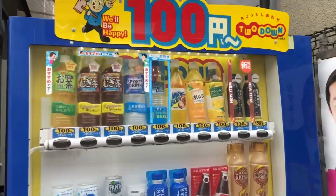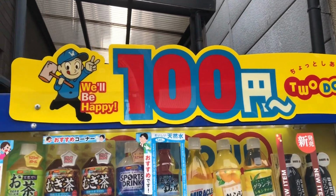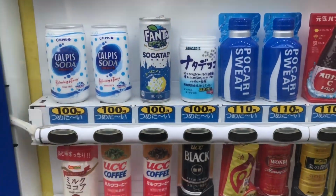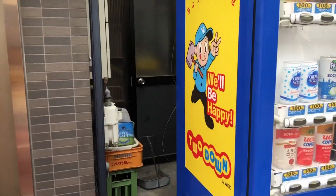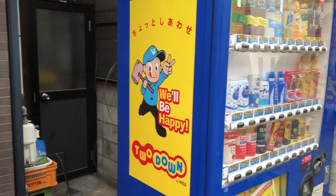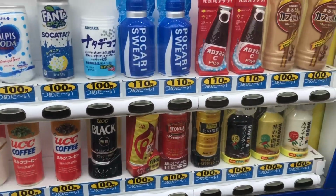Here we are at vending machine number 2. These are apparently all 100 yen, or 100 and 110 yen. We got all cold drinks in this machine. Now this blue vending machine I see more often than the last one. Let's see what we got that I have not had before.